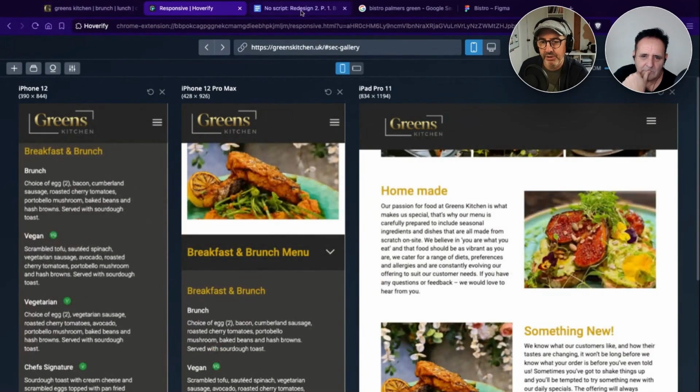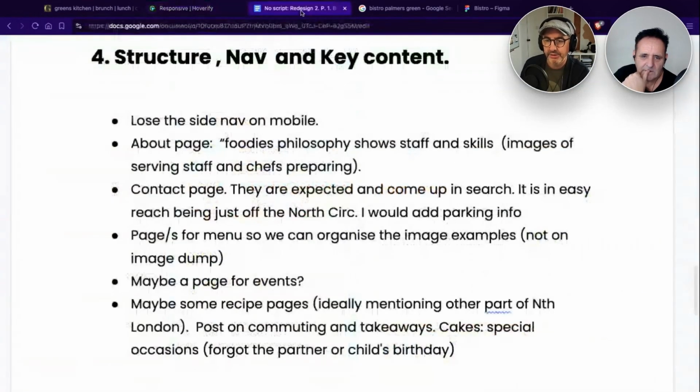Back to the Google Doc. So my thinking was, we pretty much said what it is. I think they need an about page to show that they are foodies. They need to show some of their staff, even if it's just a picture of the hands of somebody making something, even if it's not people, just a sense that there are real people. And they need to probably say what their foodie philosophy is, show that you're into it, show that you got your hands dirty with it if you like.